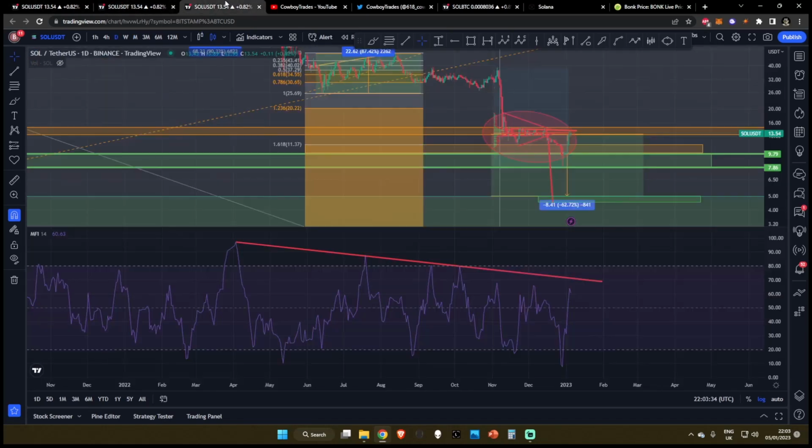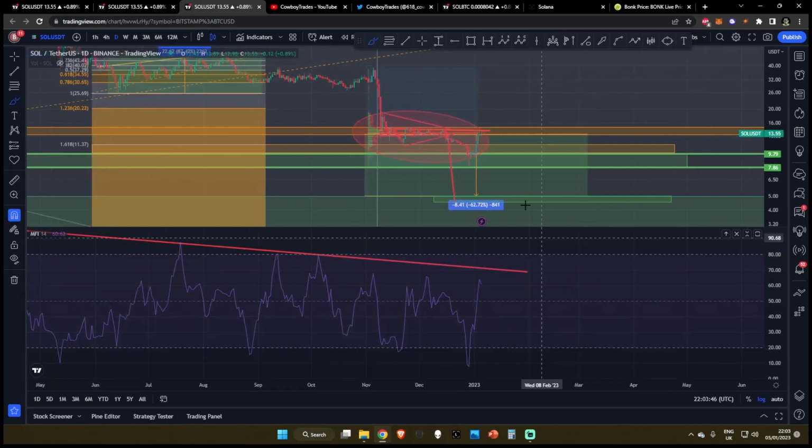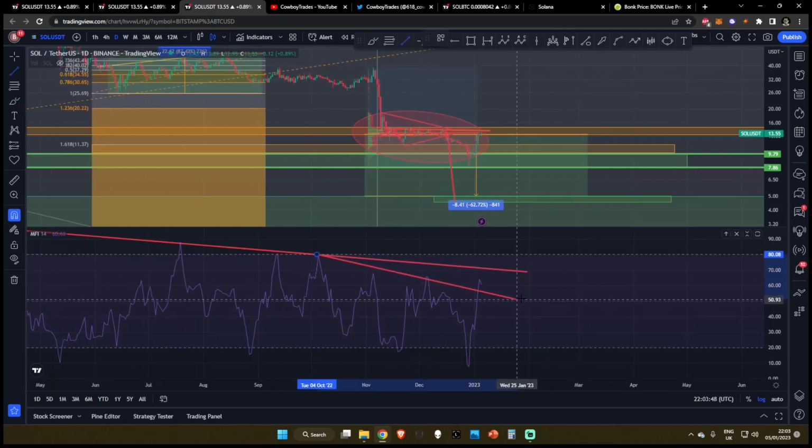TA not looking good. TA looks like it's topping out. Over on the MFI as well, very important. We've been talking about liquidity conditions and how we could potentially push up to maybe as high as 72, but MFI right now is showing extreme weakness.